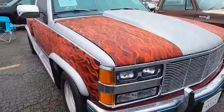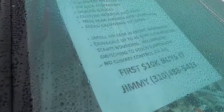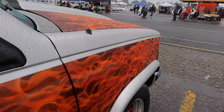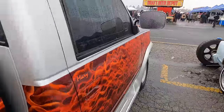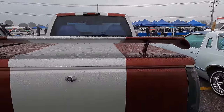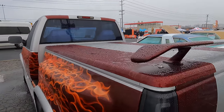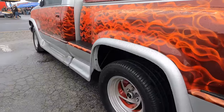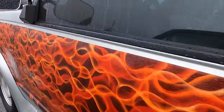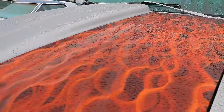Yeah, the wild paint on this GMC, it's a 94 for 10,000. So it's got 48,000 miles on it. Guessing it was modified probably many years ago, and probably someone's pride and joy that they didn't take out very often. Got the spoiler. It's got the very 90s looking rims. But I know that paint job was not cheap to do.